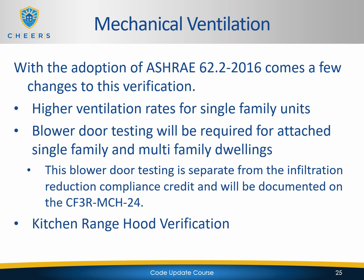One of the changes that you will see and will affect you is that blower door testing will be required for attached single family and multifamily dwellings. Now this blower door testing is separate from the infiltration reduction compliance credit, and it will be documented on the CF3R MEC 24. So the typical blower door test is on the CF3R ENV 20, where this one is tied, the MEC 24 is tied to the MEC 27, which is your mechanical ventilation document. So as you start filling it out, if it's indicated that it is an attached dwelling, then as part of that document, it's going to then also trigger and require that you complete the MEC 24, which will need to be populated with your blower door testing results.